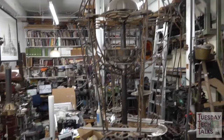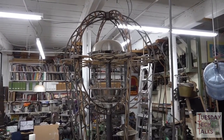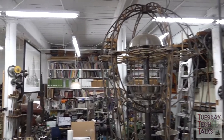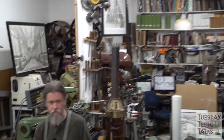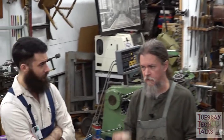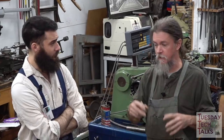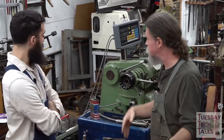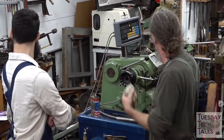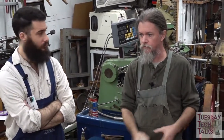Excellent. Tell us a little bit about your shop and what it takes to get all the steam engines up and running. So what you see here, and this is 25 years later, is more of a refined shop for making the things that I want to and need to make a living. So you see milling machines and lathes and drill presses and some CNC equipment, computer controlled equipment.